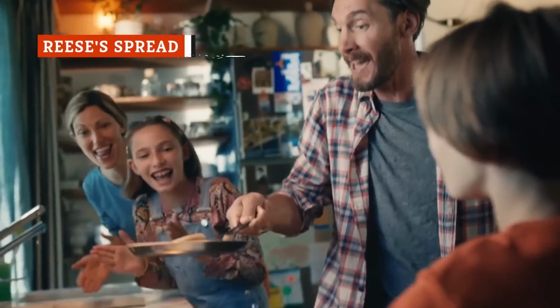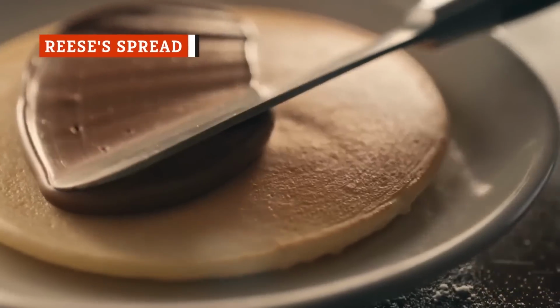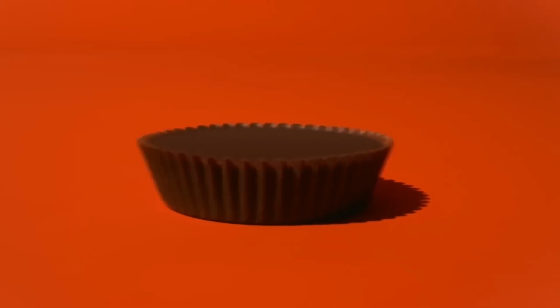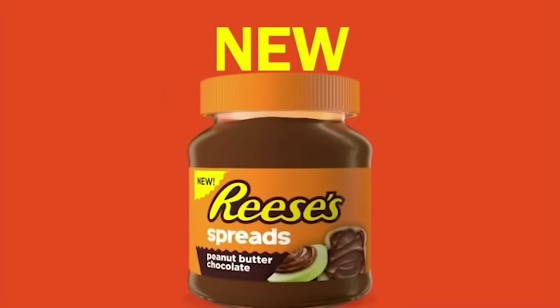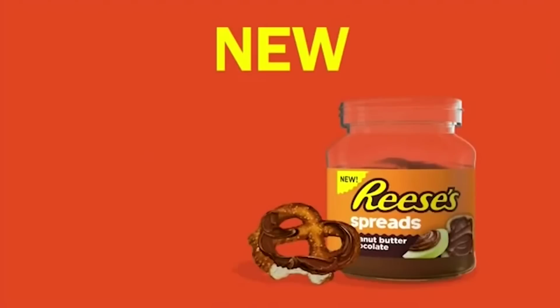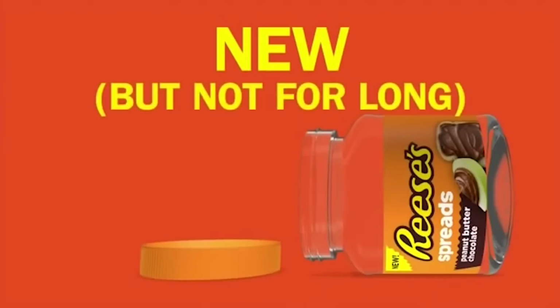Nutella has an undeniable stranglehold on the chocolate spread market, with the delicious hazelnut topping bringing in billions of dollars every year. Naturally, it only made sense for Hershey to try and get in on the action with a spread inspired by their famous Reese's peanut butter cups. While a peanut butter chocolate concoction seems easy enough for a multi-billion-dollar company to develop and market, Hershey managed to fail at that simple task.